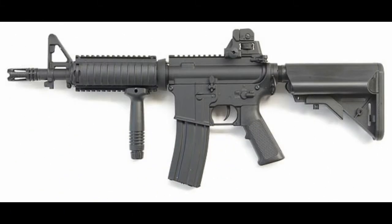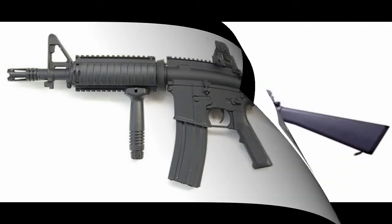Number 5 is the M4. The M4 is a 5.56 millimeter assault rifle of U.S. origin, and it is produced by Colt Defense. It fires a 5.56 by 45mm NATO cartridge, has a gas-operated rotating bolt action, and has a rate of fire of 700 to 950 rounds per minute. It has an effective range of 300 meters.